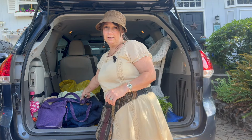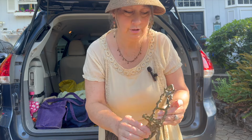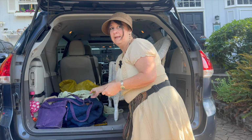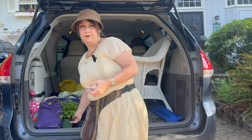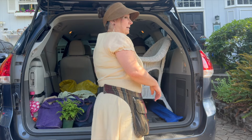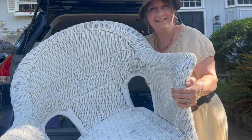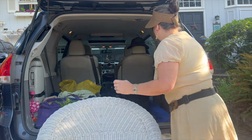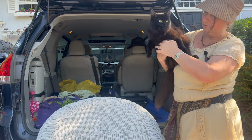I got this cutest little stand for pictures for $9. And then I got this wicker chair to replace the one that, I don't know if I told you guys about it or not, but my teenagers broke my other wicker chair when they were playing too roughly around it. I got this chair for $28. I think it's a great price. Onyx likes it too.